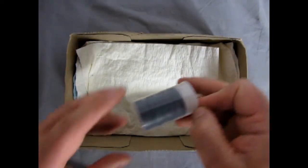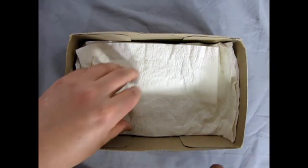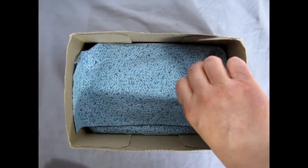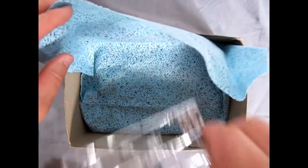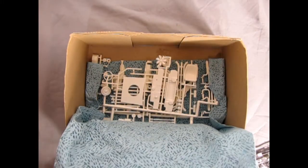Here's our tires, all nicely in an old film canister. We've got our rear spoiler here. In this paper towel, I can feel the glass. Under this paper towel, we have our chrome pieces. And if we take those out and lift this up, you'll see all our white plastic components underneath.